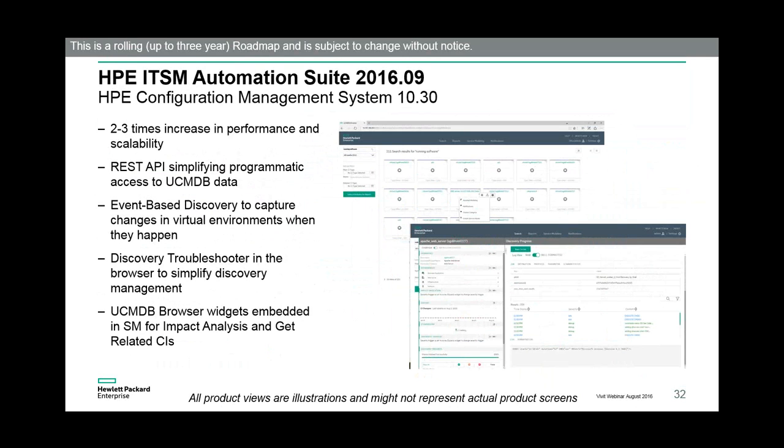Universal CMDB or the CMS 10.30, which is yet to be released. The focus of this product is to take the existing 10.22 release into the next-gen code base. In terms of performance and scalability, it's three times faster than its predecessor. We have introduced REST APIs to access the UCMDB data. We also added several content items into the existing content packs.